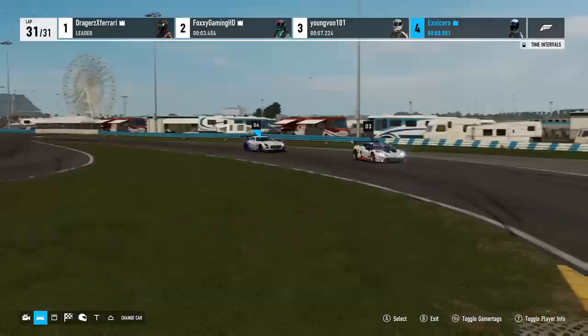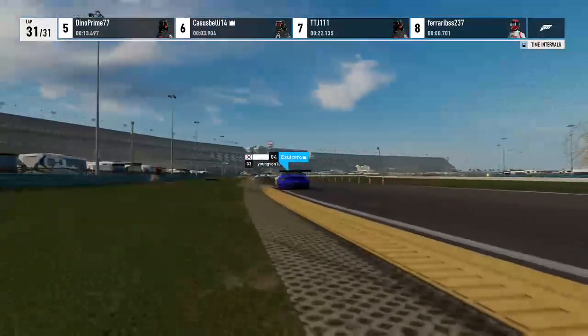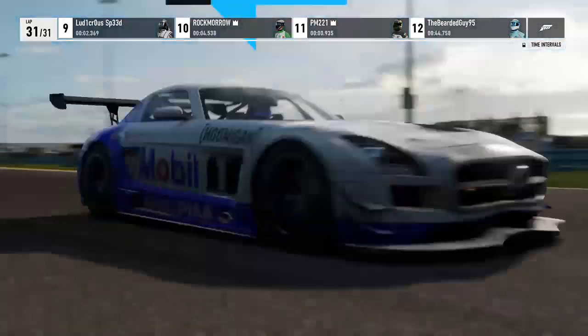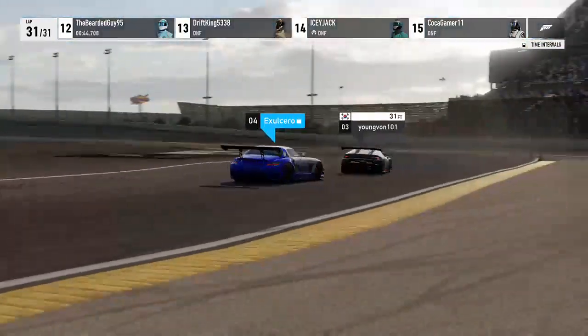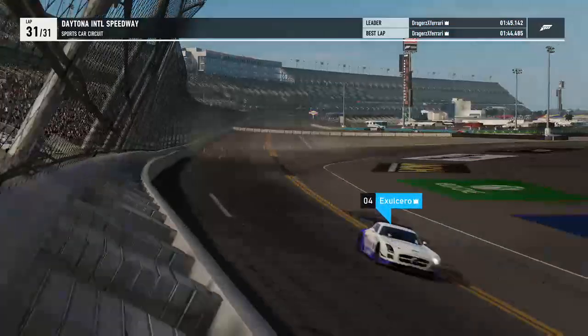Yumvan's got it. Excelsior wants it. I don't think Excelsior is American. In fact, I think if Excelsior can get by Yumvan, it would make it an all-European top three, which is something I don't think we've ever had in the series. So that would be a very unique scenario. Skullstro sliding those rear tires as it comes in the straightaway section.